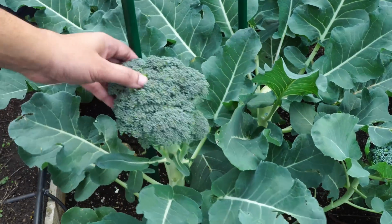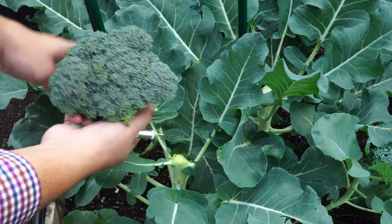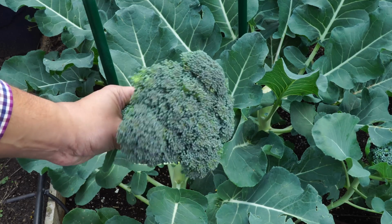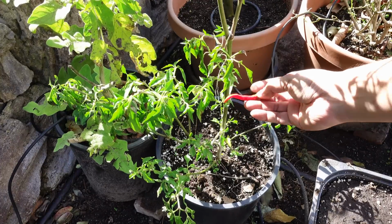And this month we were able to harvest a lot of large heads. And as you can see here, there are some broccoli growing along the sides as well. So over the next month, we will be able to harvest some more broccoli heads. And now moving on to the dragon cayenne pepper.